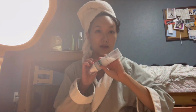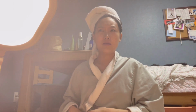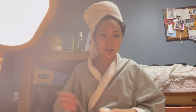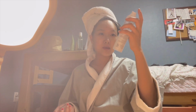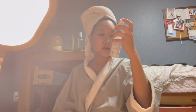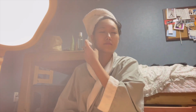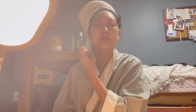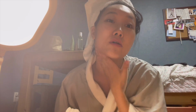This is one of my favorite mists. I've been using this for about 3 years, and it's been my 10th or 12th bottle. I just shake it. It has panthenol and madecassoside, which protects your skin barrier. I also like to spray it on my neck, because the neck is also very, very important for your skin.